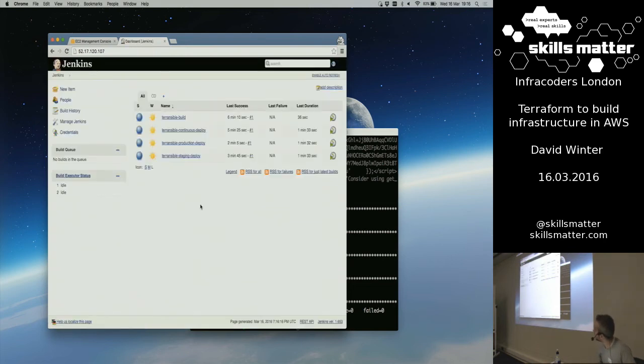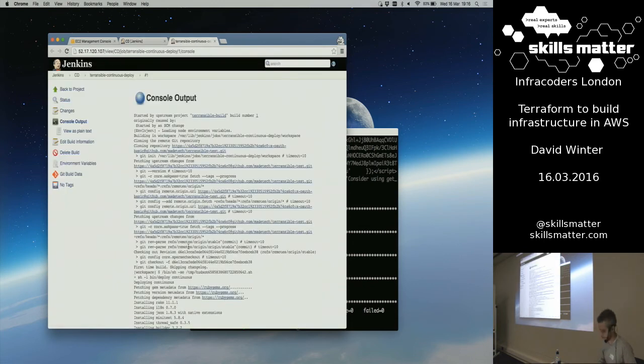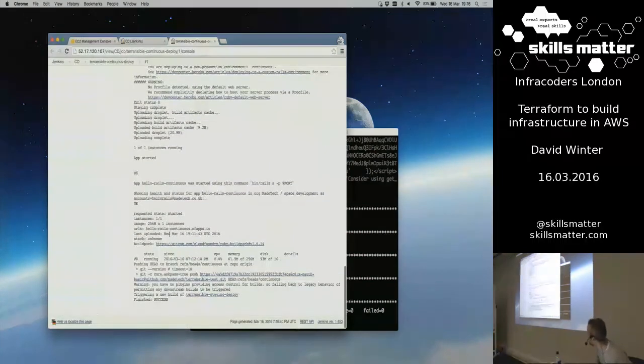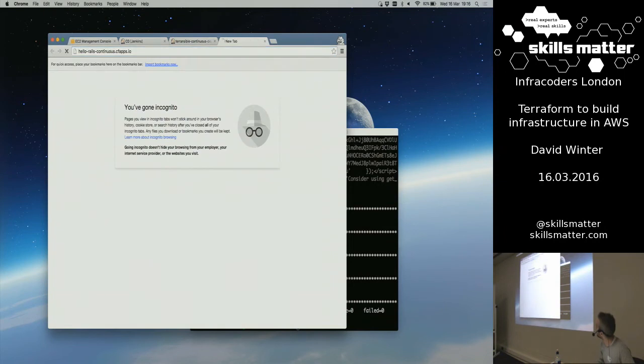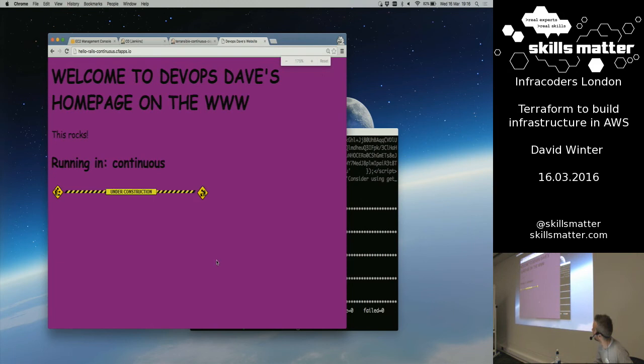So there is the brand new Jenkins set up with this example project. Up here we've got the pipeline view, and while I've been talking, it's been able to get through each step of this pipeline. So let's hit up, if I just go to the console output of this build, at the bottom we get the URL of where Pivotal's deployed the app to, and there it is. Again, I'm not responsible for this. My colleague set it up.